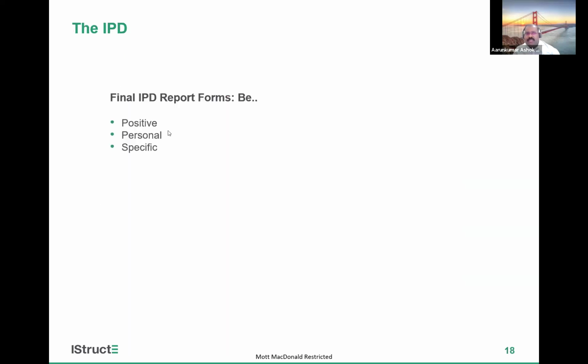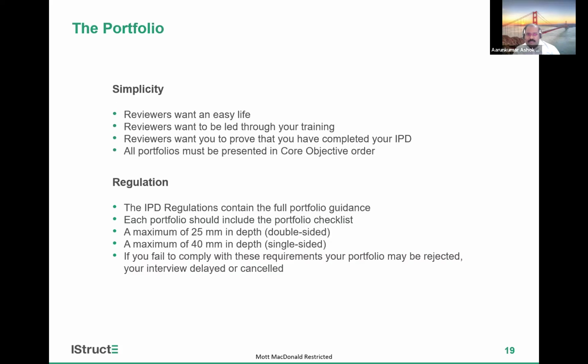So when you prepare the IPD, be positive, personal and specific. As I mentioned earlier, it should be positive, personal and specific. This should be there in the IPD. And for us, there will be a reviewer. So make the reviewer's life easy, as the reviewer wants to lead your training and wants to prove your completed IPDs.